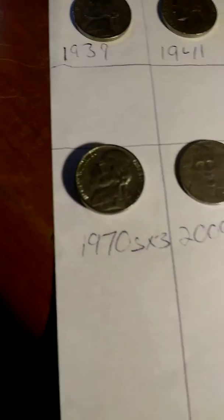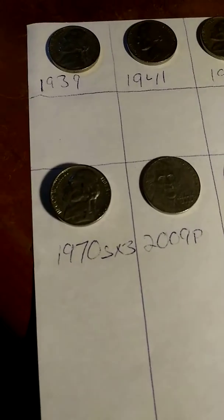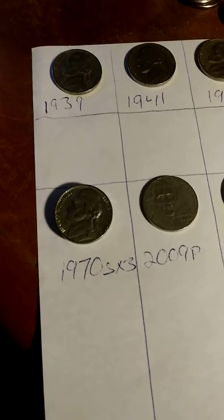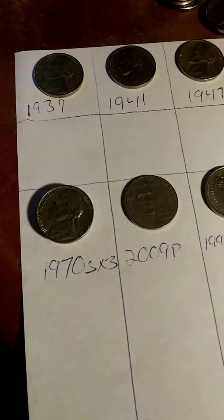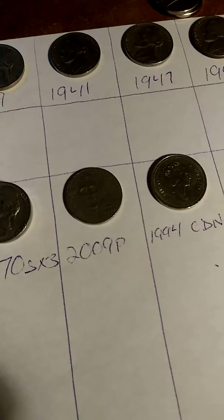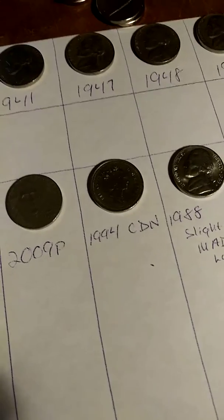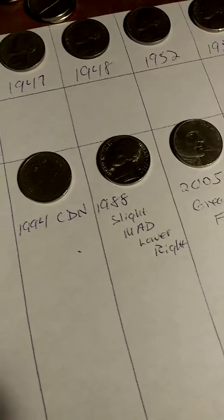Then we come down over here. I did find 3 1970Ss. I don't know if I'm going to keep them or not. Do you guys keep them? Let me know in the comments. There was quite a few of them made. I'm not sure. I think I've thrown them away in the past. I might put them back again. Uncertain. I did find additionally 1 2009P, 1 1994 Canadian, the only foreign thus far in the box. We still got half to go, so it could be more.